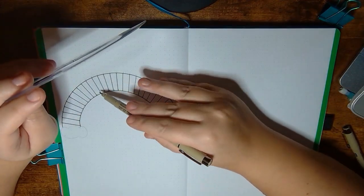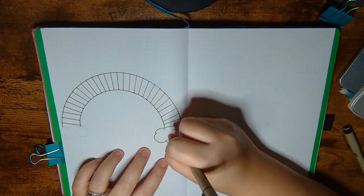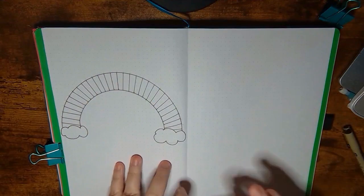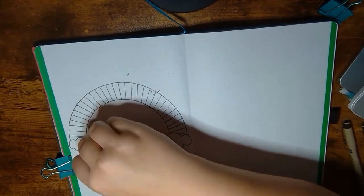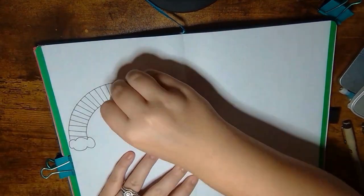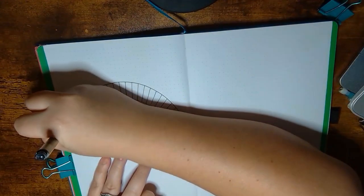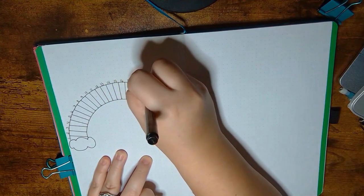Basically, I had it ticked out for every 6 degrees to be a day. So I just moved it a little bit and somehow it worked. I don't know, by the grace of God, it worked. So it's going to look like a cool little rainbow thing, and each day we'll color it a different color.